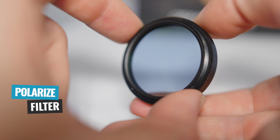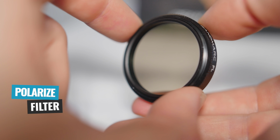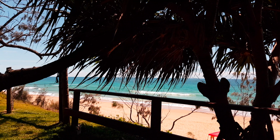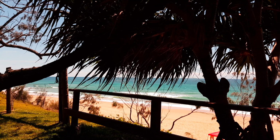Now, the other thing that I use quite often is a polarized filter for my phone. What this does is essentially the same as putting on polarized sunglasses. It's going to cut out a lot of the glare from your shot. So if you're filming down at the beach and you've got the reflection coming off the water, a polarized filter is going to let you take that out. Or in bright conditions like in the snow, where you might want more control over the brightness and the overall look and feel of your shot.